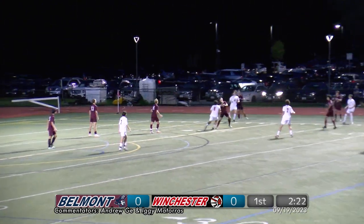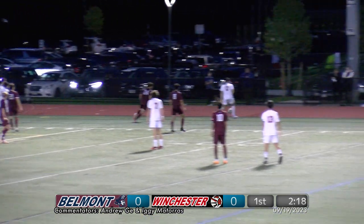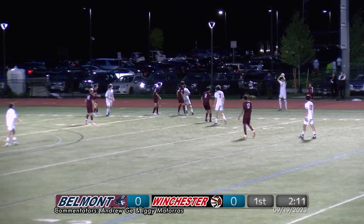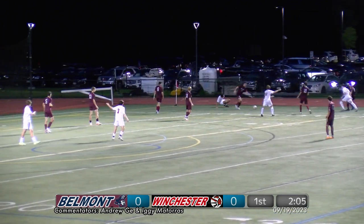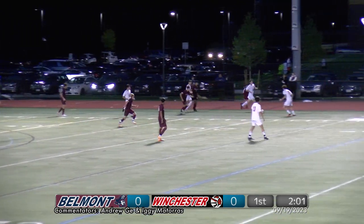And, oh, it's up into the air off Schreiner. And Belmont is so good at winning those second balls. You see them win almost every single one. And now Winchester, I believe that's number two, will throw it in down the line. Winchester, and, oh, a bit of a collision. No foul on the call, but, oh, brilliant, brilliant. But Winchester wins it back.